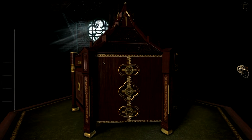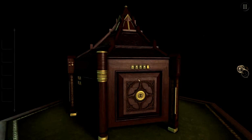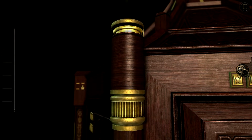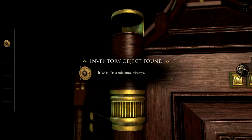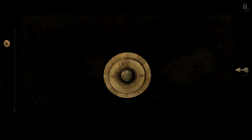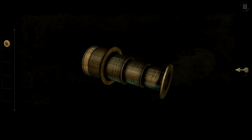So first things first, we're going to right click to back out. We're going to move our way over to this little pillar right here, and then spin this thing around in a clockwise manner to reveal a little something for us up here. Looks like a miniature telescope. So let's click on it to examine it closer, and then align this inner circle so that it lines up with the arrows on the top and bottom like so, and that will expand it into a full-on telescope.